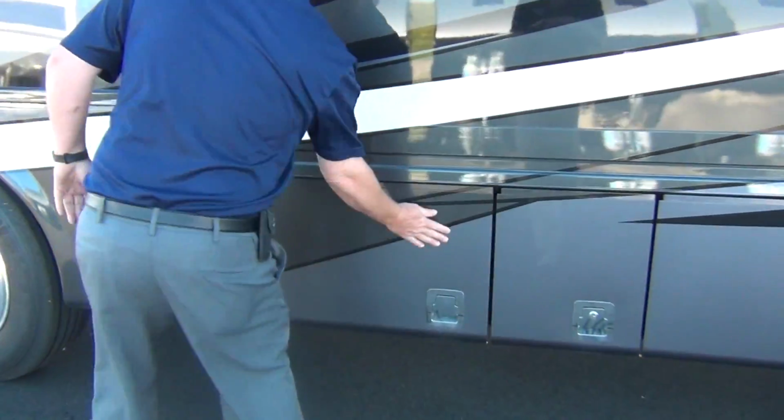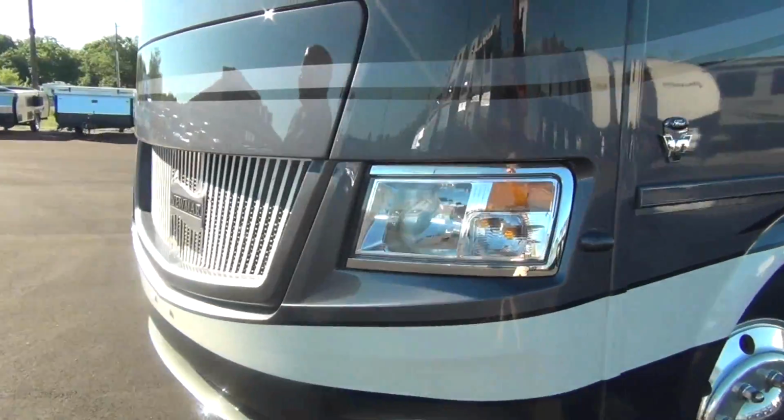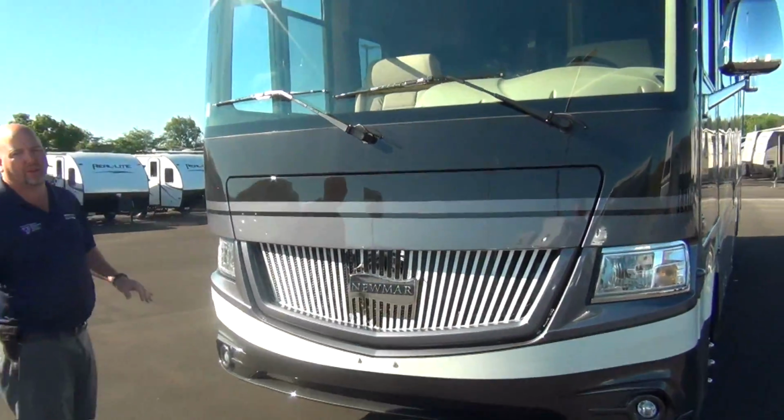All right, coming back around front, get a good shot of the front end here. I want to point out, some of these are starting to peel off here. This is that protective film. This is all mirrored on the front as well.